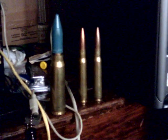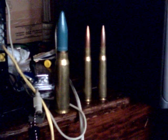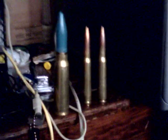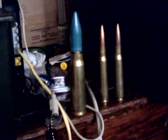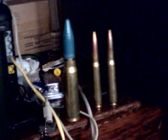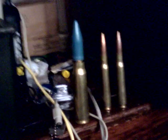That is a big bullet. That is a 20 millimeter round. I have no idea what type of anti-material rifle uses that, or friggin' large scale, large bore, big bang bang that barks that out at so many billion rounds a minute.